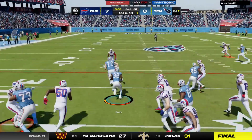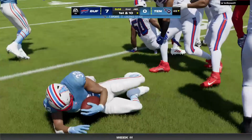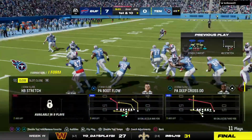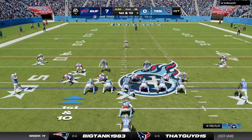They'll start on the ground with Spears. And some room to run now. And they nearly get this all the way to midfield. Mark him down at the 49. 52 yards rushing for him now. He's only carried the ball 4 times. This offense finding its legs now. Here's another 1st and 10.